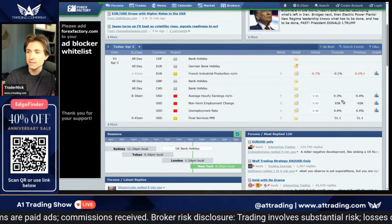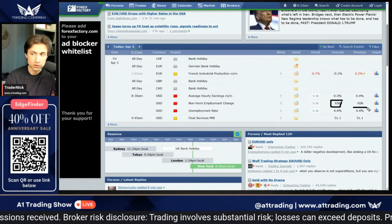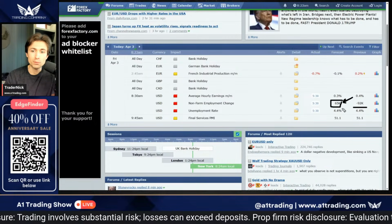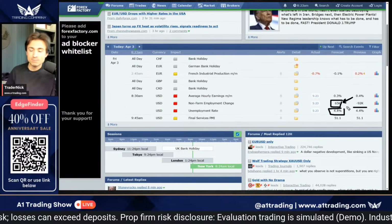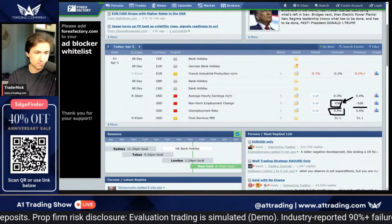Take a look here at the expectations. We are expecting 65,000 jobs. Reminder that the previous one was an abysmal jobs report. We're expecting 65,000 jobs added to the economy. We're expecting unemployment to remain unchanged at 4.4%. So we get that data in 5.5 minutes. And we'll see what that does.